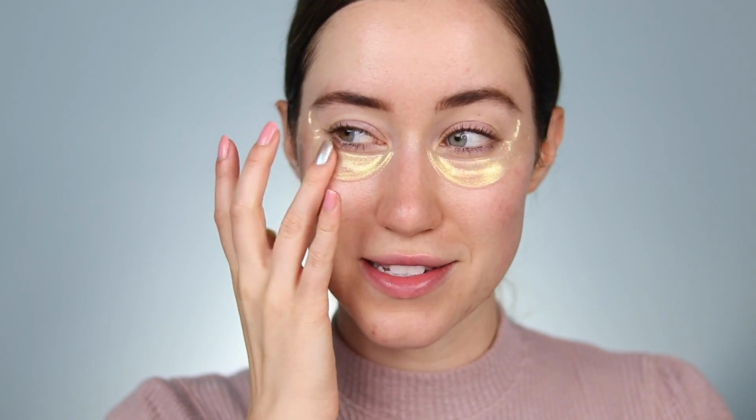Obviously with things like these, I won't be able to give you a full-on review, because especially since it says that there's retinol in here, it's probably a product that I will have to use pretty consistently to get back to you on the overall results. But I can tell you right away, it feels really nice underneath the eyes. And they're really cute too, which is always a plus.